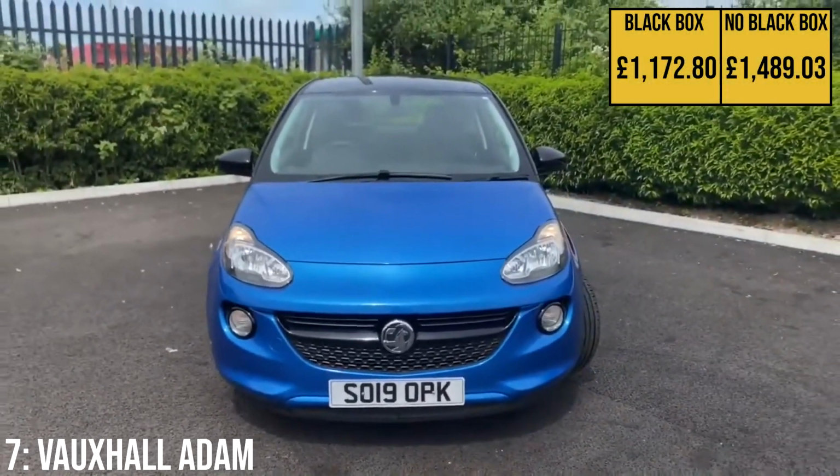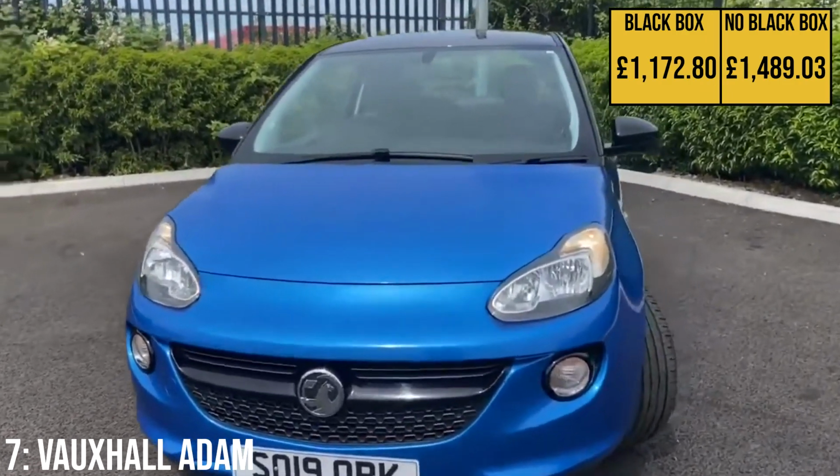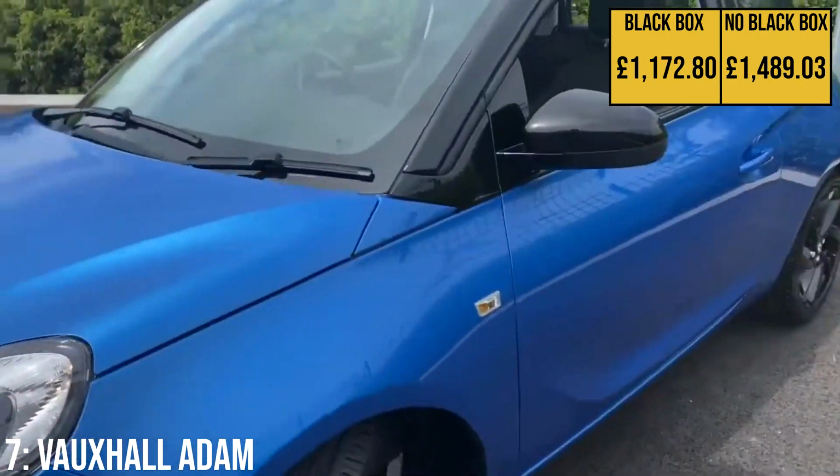In terms of insurance though, with a black box I found a quote at £1,173 and without, it was £1,489, not bad at all.